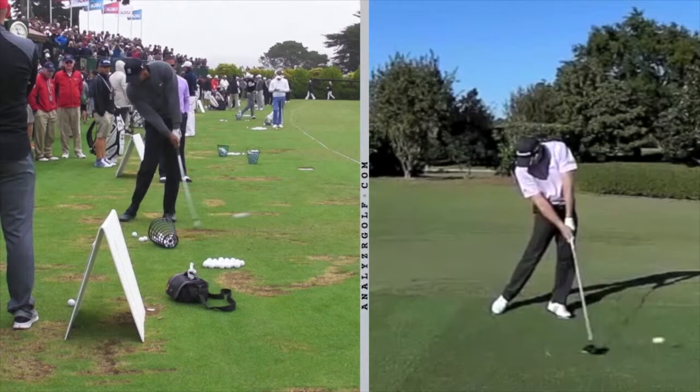On the left is Tiger hitting an iron. This is video I took at last year's US Open. On the right is Grant Wade hitting the driver. Grant was a PGA Tour player during the 90s and now is one of the top instructors of tour players. Grant's teaching partner is a good friend of mine, Joe Mayo, who lives in Las Vegas.